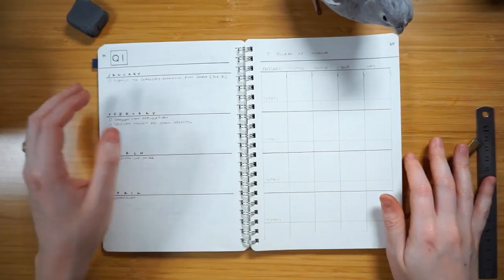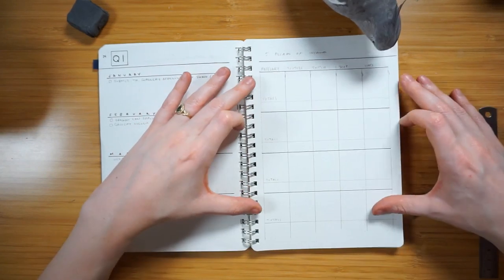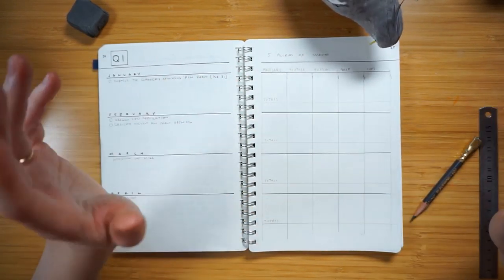Okay, my Q1 is set up. We've got January, February, March, April, all the way through. And on this page, I decided to do something called 5 pillars of income. I think it's common knowledge that it's not always the easiest to make a living as an independent artist. And so a wise thing that I've been told to do is to look at my career as having 5 pillars, 5 different revenue streams. And those streams can change over time and they're gonna be different for different people.